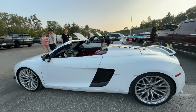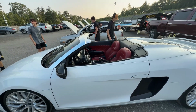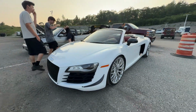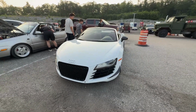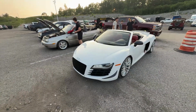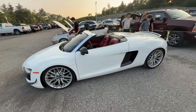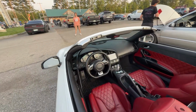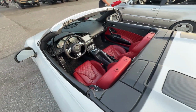Hey honey, it's white with red interior. It matches one in the garage. Can I bring one of these home, please? I know it's not a Mercedes, but wow, cool. Oh, Audi R8 Spider. What a nice ride. Come take a look at the inside a little bit more. Wow. Oh, what a ride.